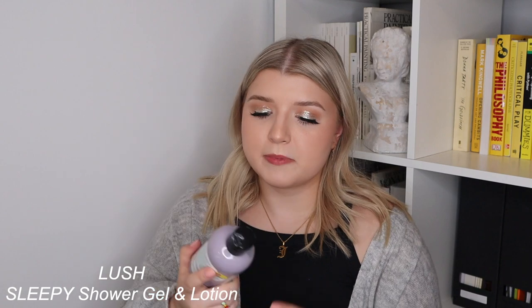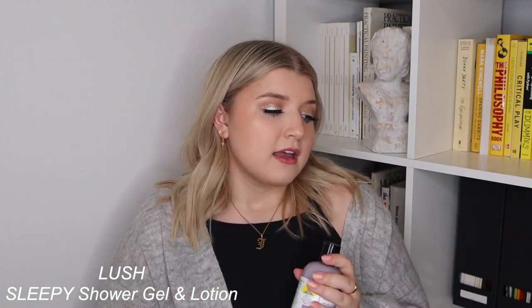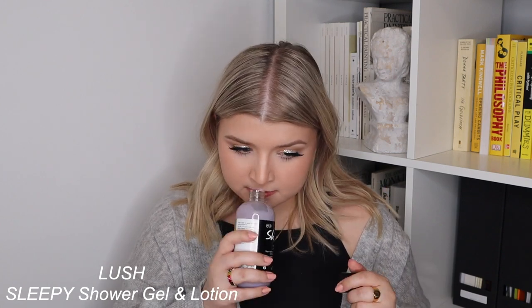I do use the shower gel in the day too. It's not like sleeping pills, like you're gonna be fine, but it is just a really really nice scent to help you relax, and I just die for it. This smell, oh my god, I wish you could smell it. But 10 out of 10, recommend, obviously, like everything else. Guys, I have great taste, okay?